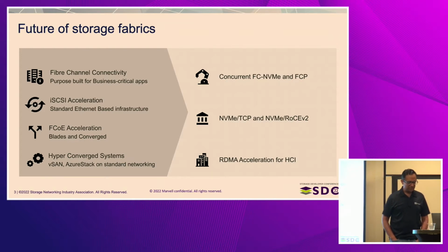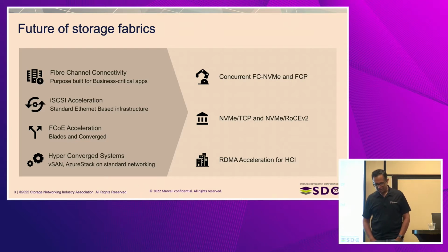I also see that there is a transformation in place going to NVMe and NVMe over Fibre Channel, once again providing concurrent access to both NVMe and FCP. iSCSI, I definitely think there is a very strong alternative to iSCSI with NVMe over TCP. I see NVMe over RoCEv2 pretty much in the rearview mirror, so to speak.